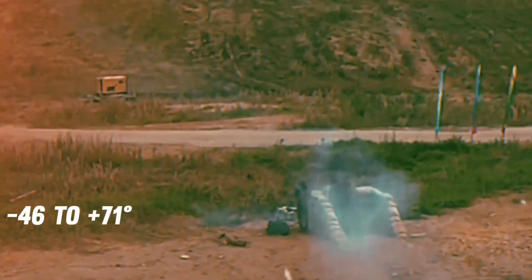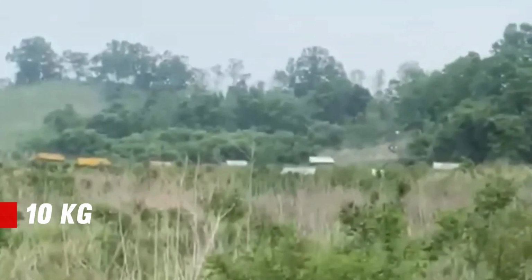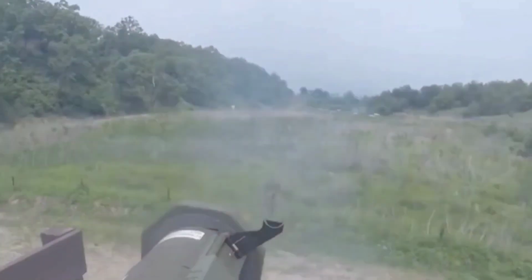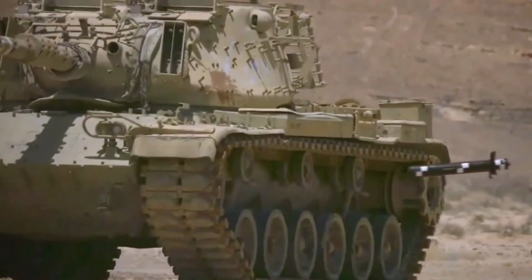RGW-90HH has a temperature range of -46 to +71 degrees. Weighing roughly 10 kilograms, the RGW-90AS variant is fitted with a 2-stage warhead that can destroy hardened protective covers and hit the targets hidden behind the cover. It has a range between 10 meters and 400 meters.